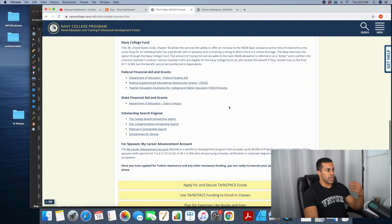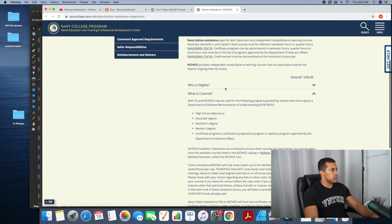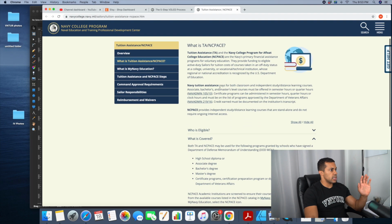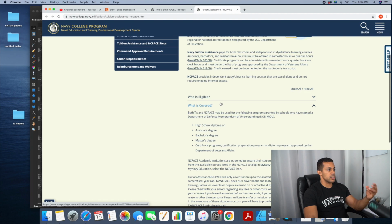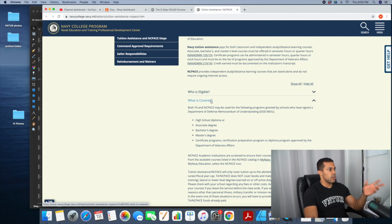But the only problem with TA is that now there's a 12 credit max per fiscal year. So pretty much from October until the following October or September, you can only get 12 credits. So it's about 1 to 2 classes per quarter. And we'll go into the TA real quick. This kind of covers some of what the TA does. There are some NAVADMINs here that you can click on. You can look at the actual instructions that are provided for the TA.